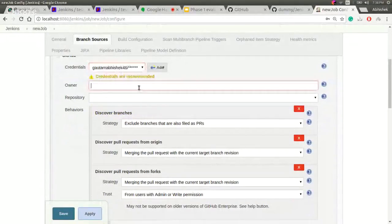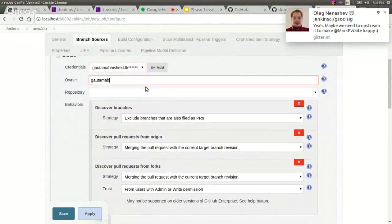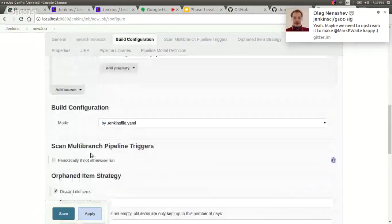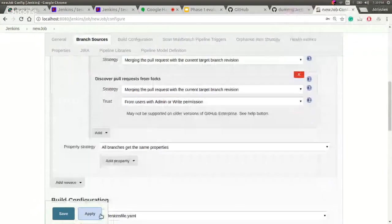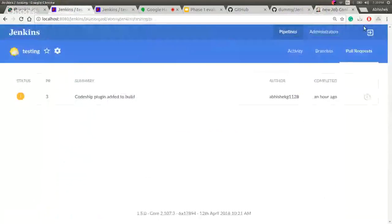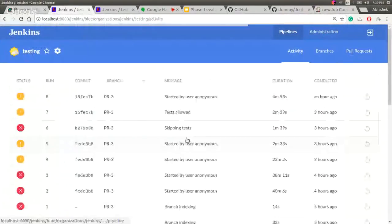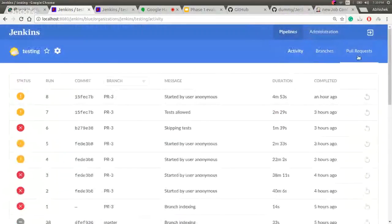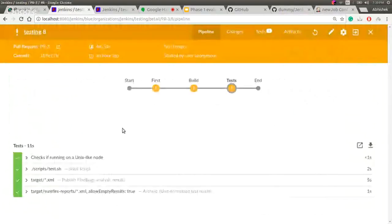The owner of the repository, and you can select the repository which you want. So yeah, this is the thing which you need to configure. Then this is the job I have already configured, and there are pull requests. This is a pull request.